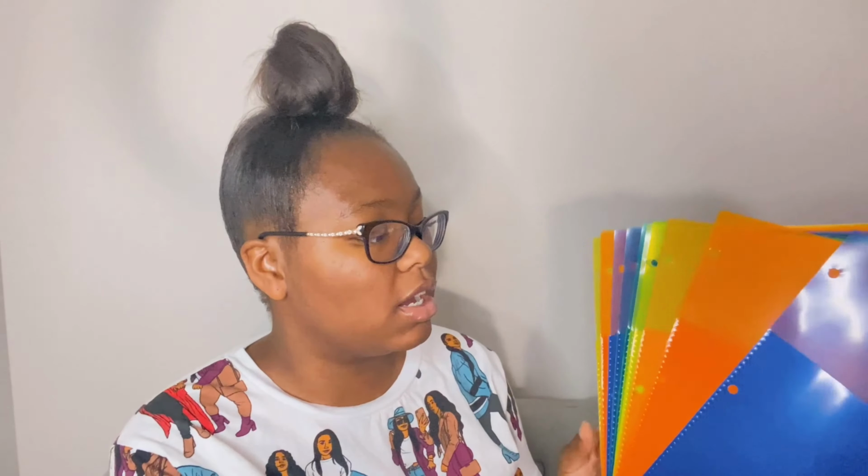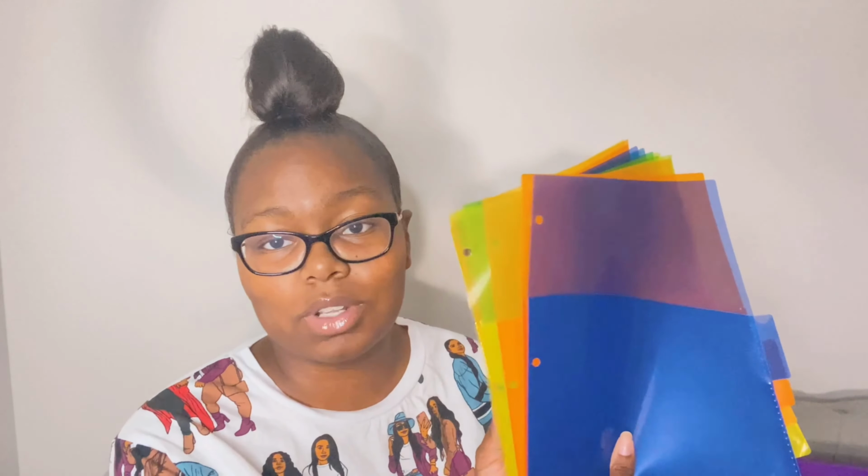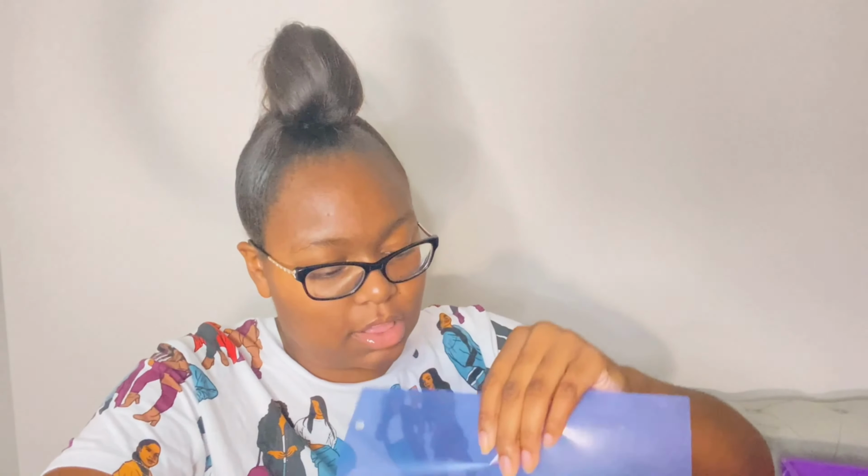And then I also have some other dividers that actually have the pockets in them. And I actually did use these while I was in high school, so that's why they're not in any packaging or anything. But these dividers are really good quality, and they have a lot of different colors. And as you can see, they have pockets in the front right here, and they also have pockets in the back.